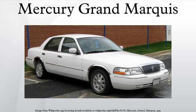The once optional gauge cluster is standard, with controls located on the center of the dashboard, between the head unit and climate controls. In North America, this model was only available to fleet customers as a commercial version of the Ford Crown Victoria.